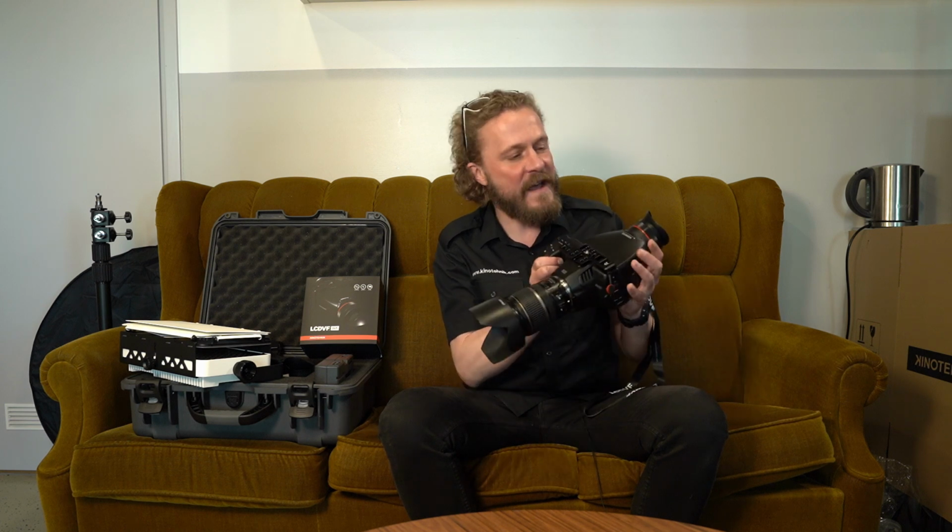But we're here to talk about a very prominent new camera, an extremely popular camera that you have adapted this design for, right? And this is the Blackmagic Pocket Cinema Camera, and this is the 6K version. They also have this 4K version.